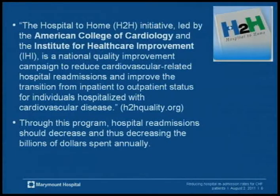The Hospital to Home initiative, led by the American College of Cardiology and the Institute for Healthcare Improvement, is a national quality improvement campaign to reduce cardiovascular-related hospital readmissions and improve the transition from inpatient to outpatient status for individuals hospitalized with cardiovascular disease. Through this program, hospital readmissions should decrease, thus decreasing the billions of dollars spent annually. In this program, a 7-day follow-up appointment is ordered and scheduled with someone before discharge.